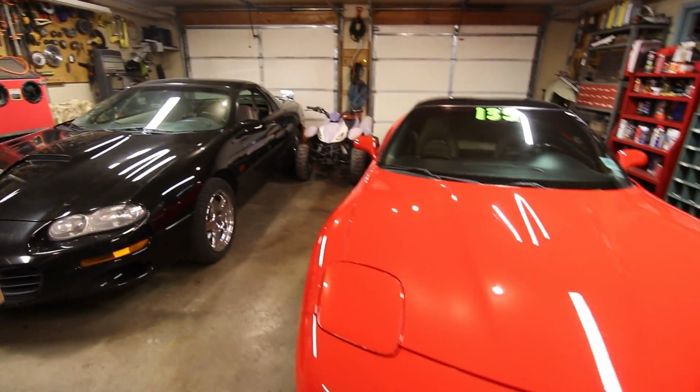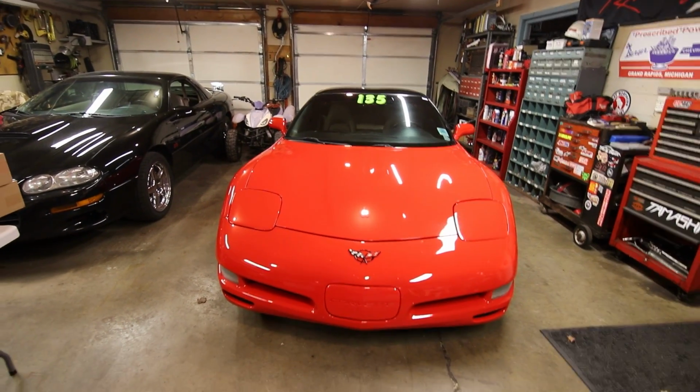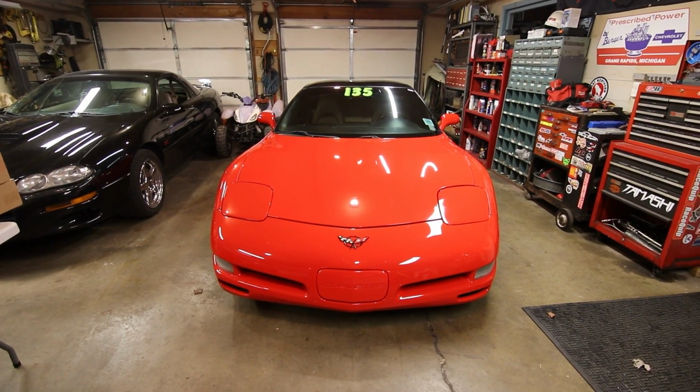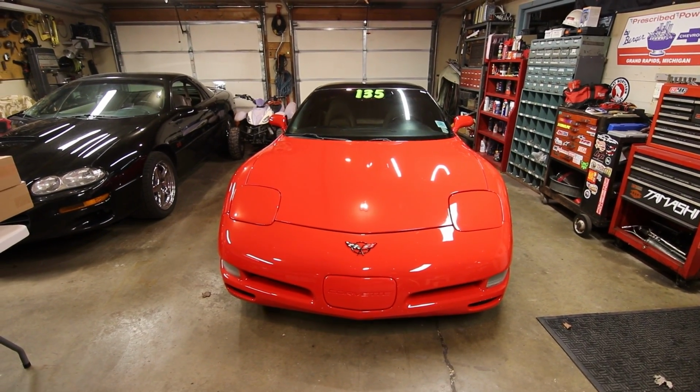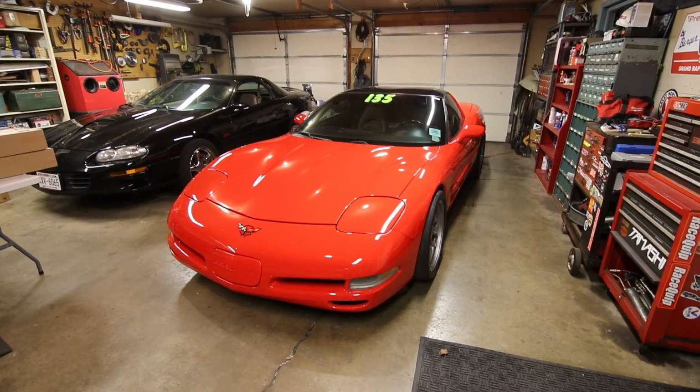I hope you guys liked today's video. The Corvette is looking slick, and I'm really excited to show it off in person for the coming years. It's going to look great during my ownership, because I'm trying to keep things looking decent.